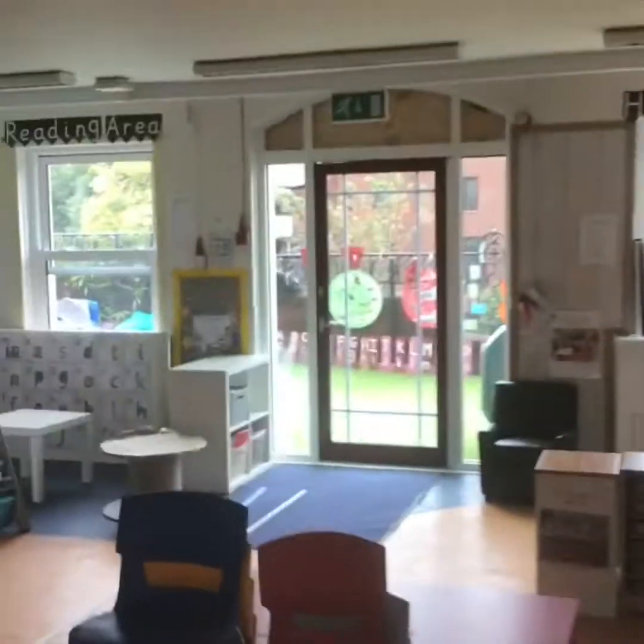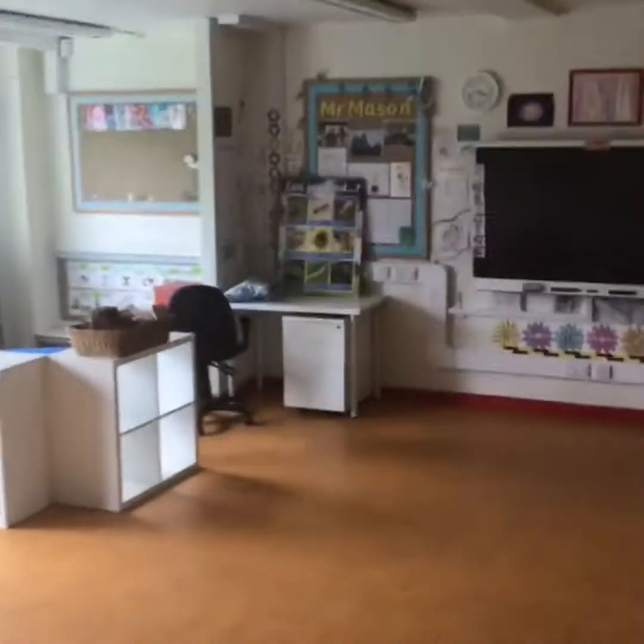Here it is. Look at your new doors. You said, aren't they great? All ready to go. It's very quiet in here. Very quiet in here. Cleaners have done a great job.